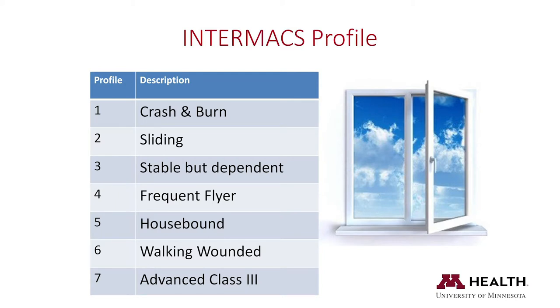Intermacs Profile is a system for categorizing advanced heart failure into classes of 1 through 7. Your class 1 and 2 are really horrible situations. So Intermacs 1 is your crash and burn. This person is in the ICU, probably on ECMO, if not on ECMO, a balloon pump, multiple vasoactive medications, really sick. Intermacs 2 is pretty darn close.